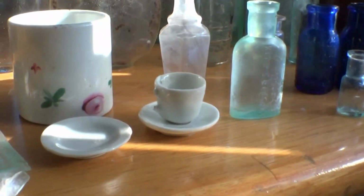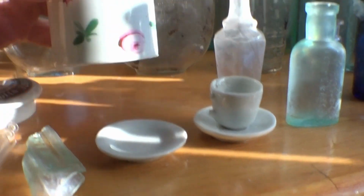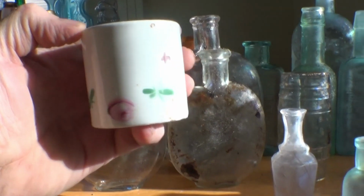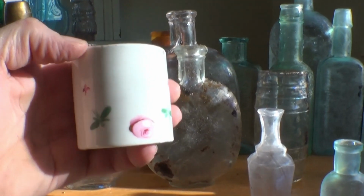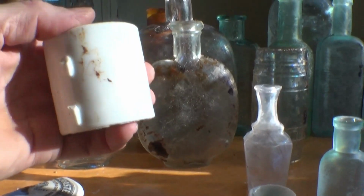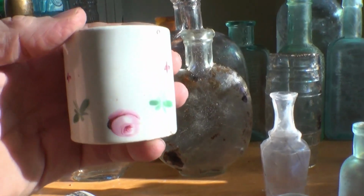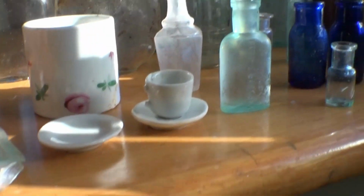Well, there's a couple little doll dishes there. Cup and saucer. Another child's cup. It probably said something about remember me or for a good girl or for a good boy. Handles broke off of it, but some little kid had that back in the 1860s. I thought that was kind of worth keeping anyway.